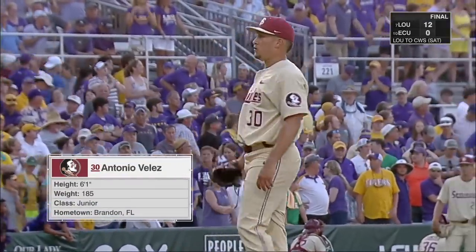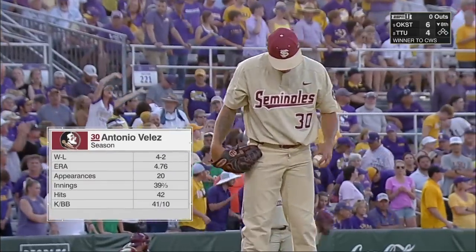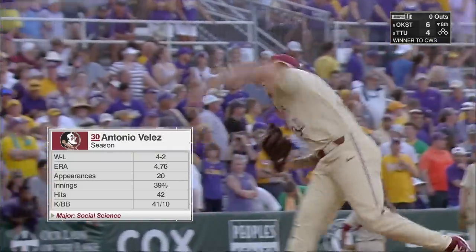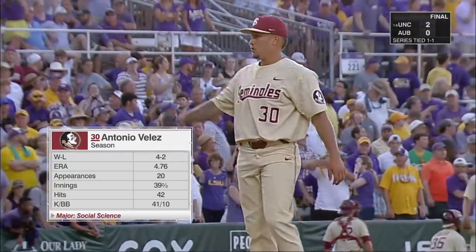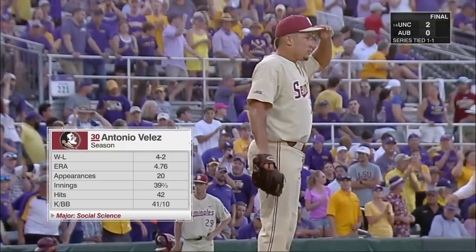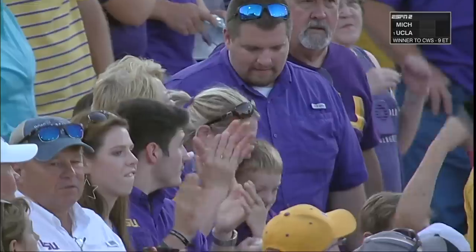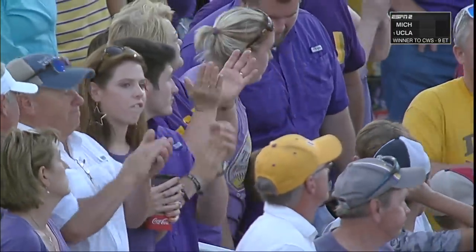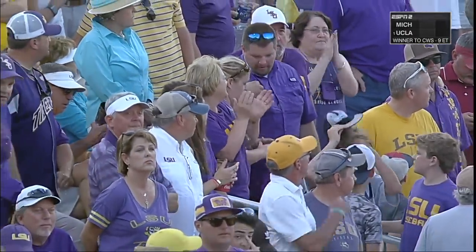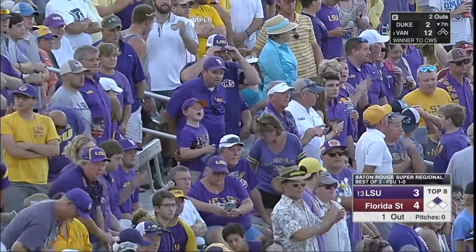So Antonio Velez yesterday, junior from Brandon, Florida, bridged the gap to get it to their closer, J.C. Flowers. He worked a scoreless seventh. 4-2 with an ERA of 4.76. Velez in here, but you've got to tip your cap to the job that C.J. Van Eyck did today. Works deep into this ball game. Now Florida State with a fairly rested bullpen. You don't know whether or not Flowers can come in, but they don't have to go to that pen until one out here in the eighth inning.